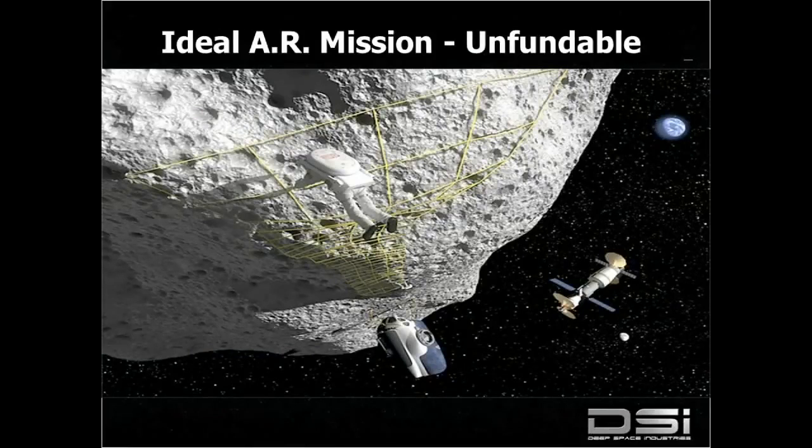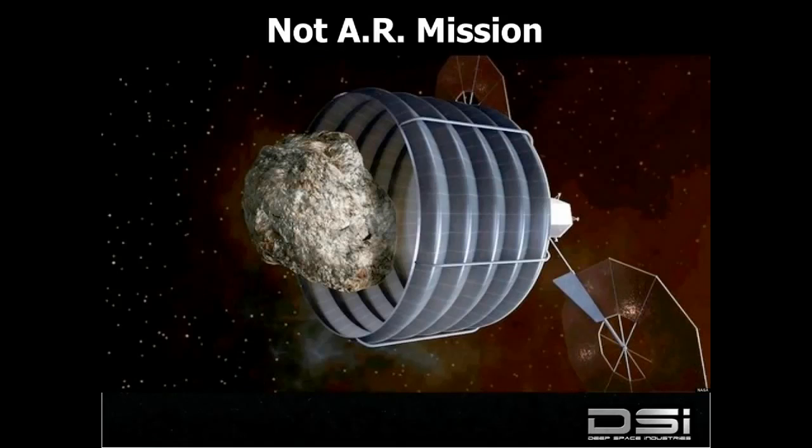This is the original plan, asteroid redirection. This is the way we would love it all to be. Big asteroid, lots of things going on, getting out there. This is where we are right now. I don't think this one's going to happen either. When it gets wrapped up, I call it the Jiffy Pop mission. I think it's important. I think these are great ideas. I just don't necessarily think that's the way we're going to go, sending out a very large and expensive mission to grab a small rock.